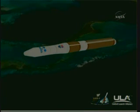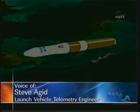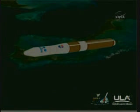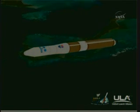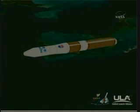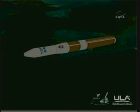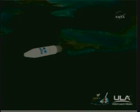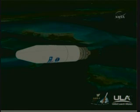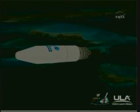Now passing 4 minutes, about 15 seconds now, remaining in main engine flight. Standing by for MECO. And we have MECO. Standing by for 1-2 SEP. And we have 1-2 SEP. Next deploy is in work. Nozzle extending into place.